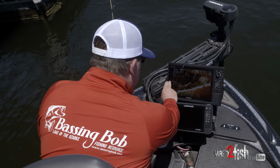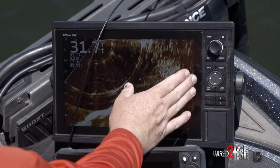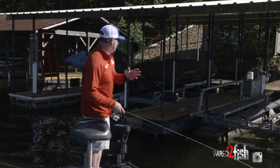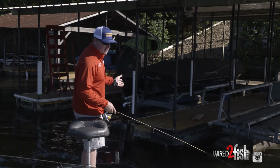I'm going to use that fish finder quite a bit when I'm crappie fishing. It can show you where there's schools of them, and it can show you if there's not schools of them. But generally speaking, it's a combination of docks and brush piles. I love fishing docks in the summertime because we have a lot of days where it's real bright and sunny, and we've got all this shade here.